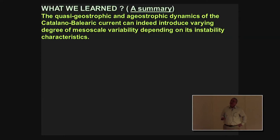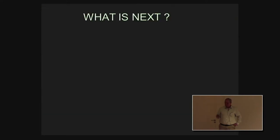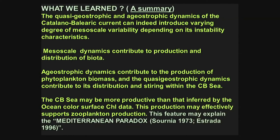Okay, what we learned from this? Just a few slides. Quasi-geostrophy and ageostrophy introduce very complex mesoscale dynamics depending on the instability characteristics. And these instability characteristics contribute to the production. Ageostrophy produces biomass and quasi-geostrophy distributes it. And the Mediterranean paradox is really no more a paradox. Okay? So this is a kind of summary.